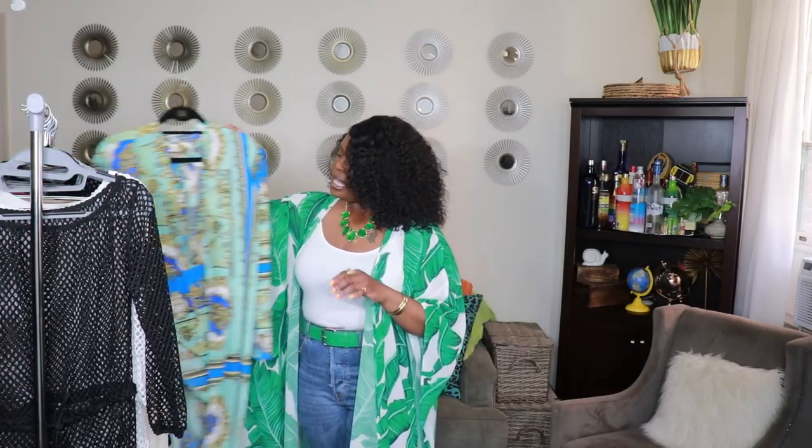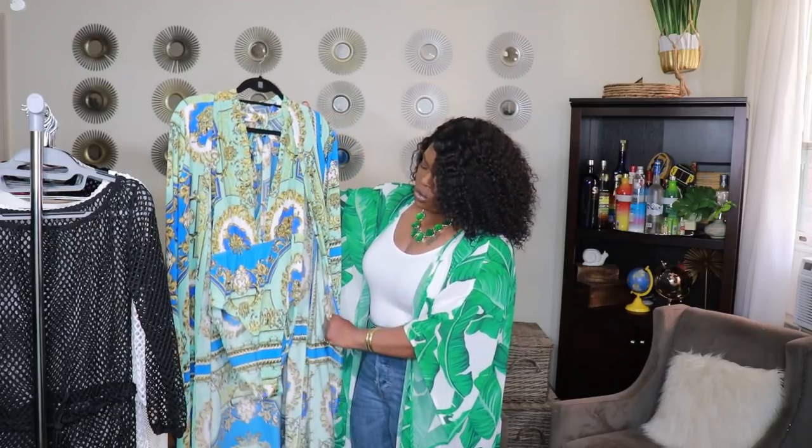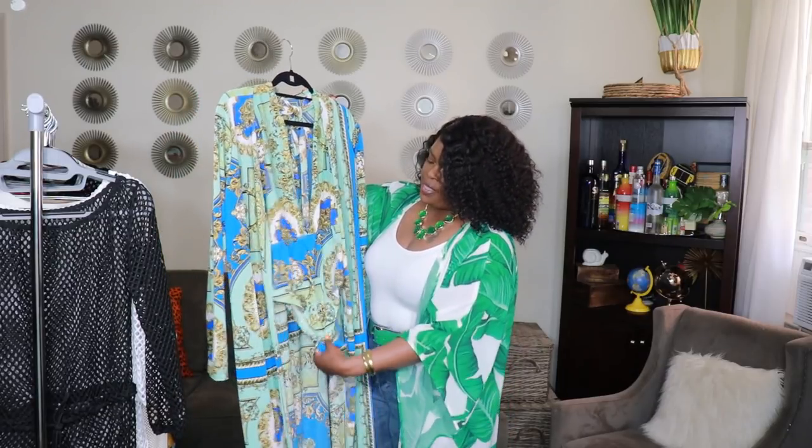So anyway, I'm back to kind of looking and browsing here and there when I get emails from Fashion Nova. And I'm glad I am because I found this really, really cool item. This is a set from Fashion Nova. It's a kimono or duster style jacket that also comes with a swimsuit underneath.